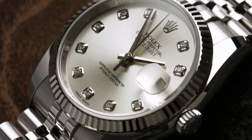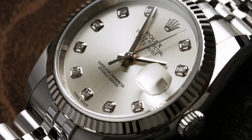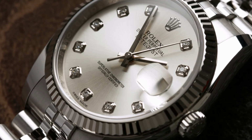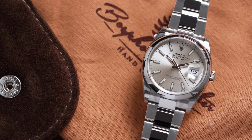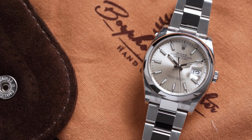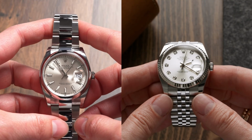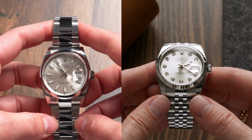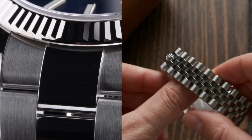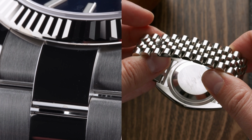So now that we know how it compares to the old Oyster Perpetual 36, let's have a quick look at the seemingly similar Datejust 36 and compare it to the new Oyster Perpetual, as many of you were interested in that comparison too. Well, looks-wise, you have way more options with the Datejust compared to the Oyster Perpetual. You get way more dial variations. You can choose between a fluted white gold or a dome bezel or even a diamond-set one. You can choose between a Jubilee or Oyster bracelet, and you also have full gold or two-tone options if that is what you like.